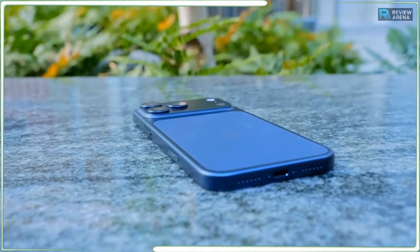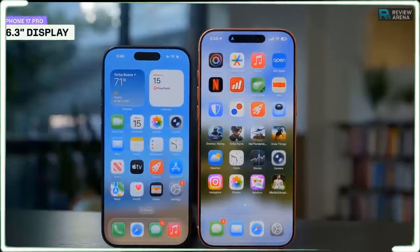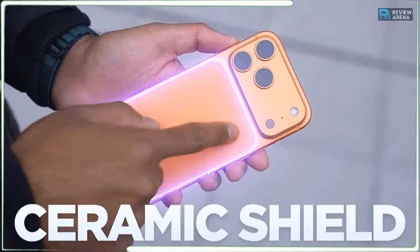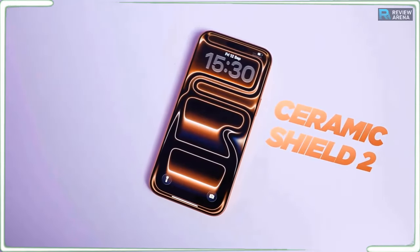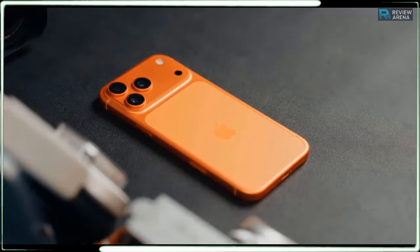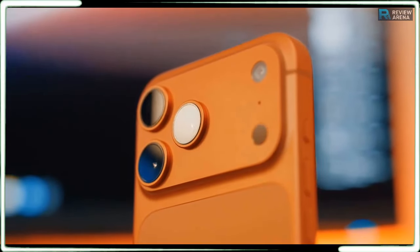Unfortunately, the iPhone 17 Pro Max is thicker and heavier than the iPhone 16 Pro Max. It measures 6.43 by 3.07 by 0.34 inches and weighs 8.22 ounces, compared to 6.42 by 3.06 by 0.32 inches and 7.99 ounces. By comparison, the Galaxy S25 Ultra is 6.41 by 3.06 by 0.32 inches and just 7.69 ounces.